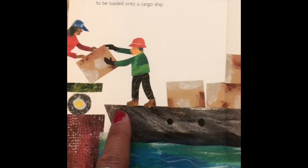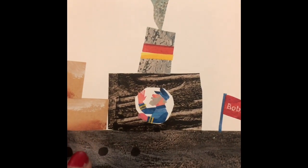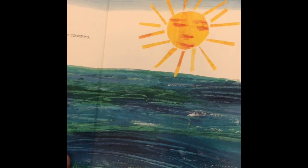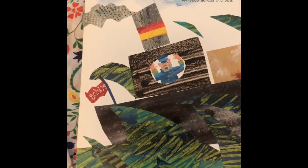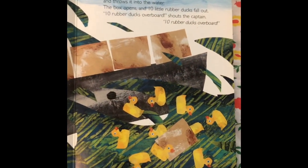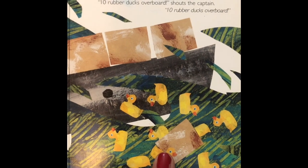To be loaded onto a cargo ship. Hello, calls the captain. The captain and his cargo ship are taking the little rubber ducks across the wide sea to faraway countries. Suddenly a storm turns the water into big waves. A strong wind whistles across the sea. A big wave lifts up one of the boxes and throws it into the water. The box opens. And 10 little rubber ducks fall out.